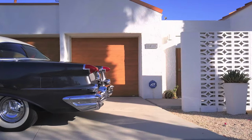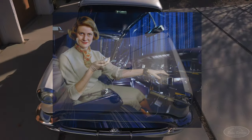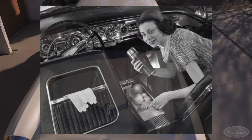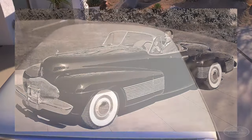Within GM, Harley Earl created the Damsels of Design, a 10-member, all-female design team to give the cars a more feminine perspective that would appeal to post-war Americans. Harley Earl designed many iconic cars during his long career at GM, including the Bel Air, the early Corvettes, and the first tail fin Cadillacs.